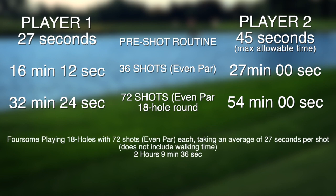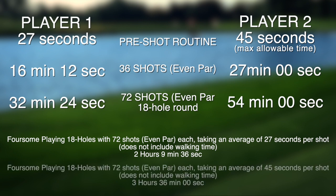Now, what can that mean for an entire group of players? If we have a foursome of efficient players averaging 27 seconds per shot and shooting even par, their total time would be just over 2 hours and 9 minutes. Now remember, this does not include time walking between shots or holes or waiting on the group in front of them. As you can see, each inefficient player we add to the group increases the playing time significantly. In the end, if we have a foursome of inefficient players averaging 45 seconds per shot, our total time has increased by over 1 hour and 25 minutes.